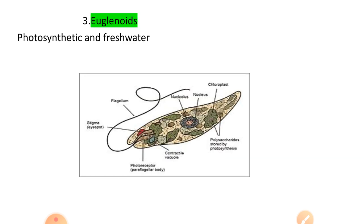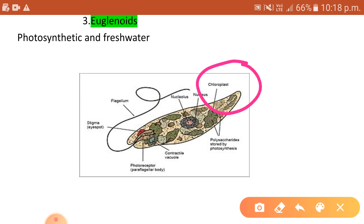They have two types of mode of nutrition, autotrophic as well as heterotrophic. Euglenoids have chlorophyll in their chloroplast, and in the presence of sunlight they prepare their own food. You can see here in the image. While in the absence of sunlight, they become heterotrophic and absorb nutrients from the surroundings.